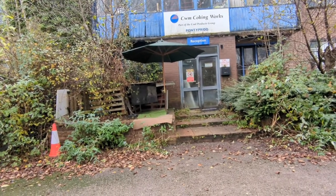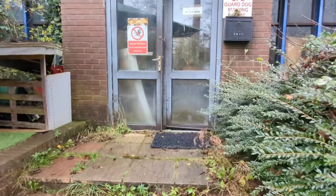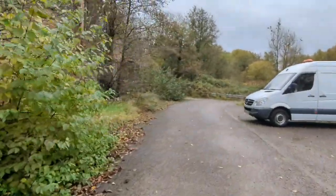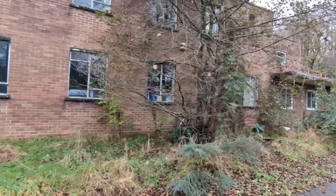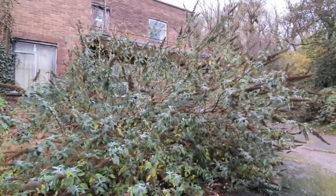Do I try that door? Oh God, alive. So this must be like the general offices then that dealt with, I guess, paperwork, etc. You know, I don't feel so bad looking around here now that we've had permission.